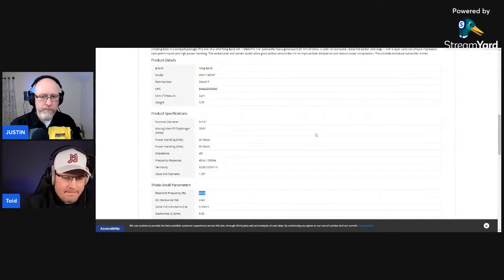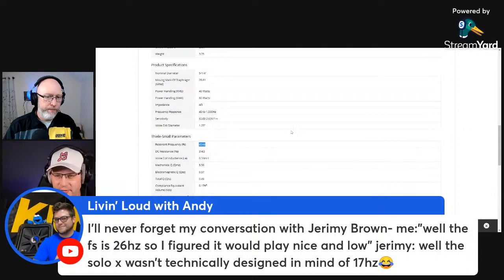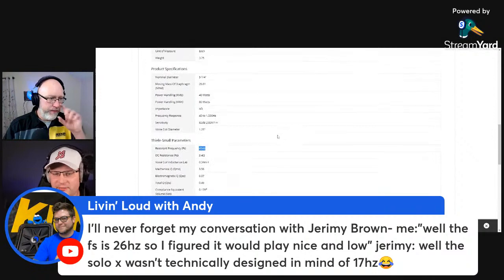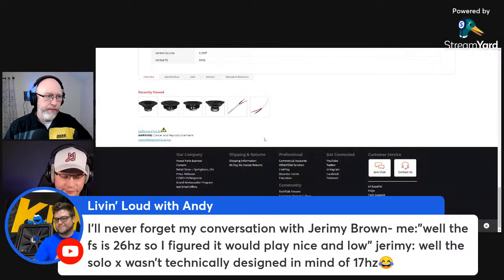But its resonant frequency is 45 hertz. And yet I tune this thing to 35 hertz all day long, F3 between 35 and 32 hertz, depending on what I'm doing with it. No issues there with tuning that low. And that's tuning it flat. That's not tuning it with a big bump or anything. That's tuning it flat, anechoically.